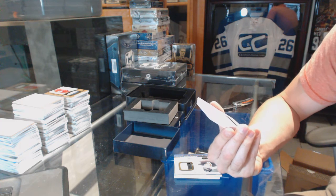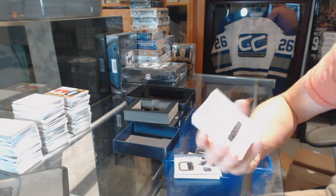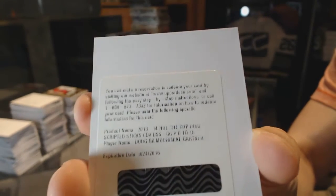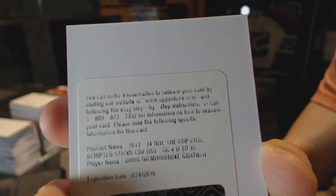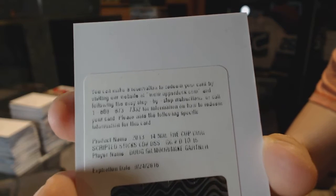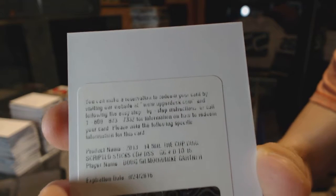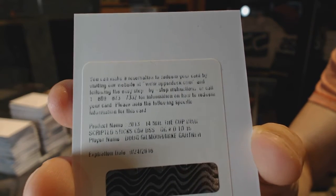We've got a scripted sticks duel, numbered to 15 for the, I'm assuming, Toronto Maple Leafs, Dougie Gilmore and Mike Gartner, but it is Upper Deck, so I would not be surprised if it's Montreal and Washington or something like that. So someone could check the checklist, because that's a pretty sick card, and I don't want to be unsure. Scripted Sticks Duel out of 15, Doug Gilmore and Mike Gartner.